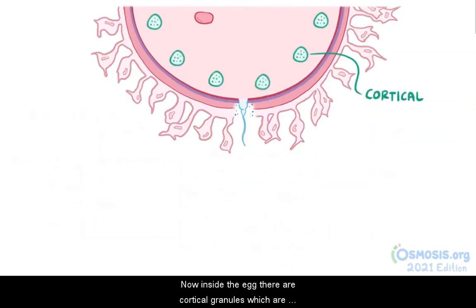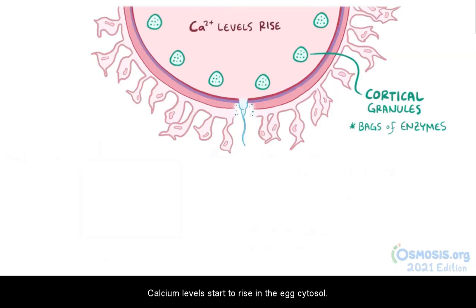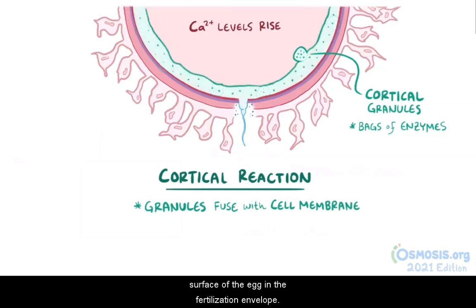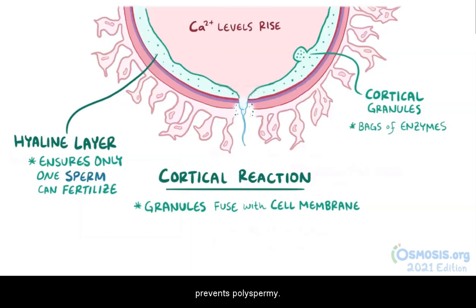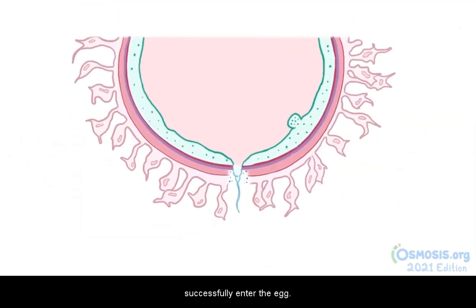Now, inside the egg, there are cortical granules, which are like bags of enzymes like peroxidases. When a sperm binds to the egg, even though it's not really clear how, calcium levels start to rise in the egg's cytosol. These rising levels of calcium signal the cortical reaction, which is when the granules fuse with the egg's cell membrane. This releases enzymes into the space between the surface of the egg and the fertilization envelope. Those granule enzymes get mixed in with glycosaminoglycans, water, and calcium ions to form a gel-like barrier called the hyaline layer. This prevents other sperm from getting inside, and it ensures that only one sperm can fertilize the egg, and therefore prevents polyspermy. So that's how a single sperm out of the hundreds of millions successfully enters the egg. Just to put it in perspective, that's about the odds of winning a major lottery.